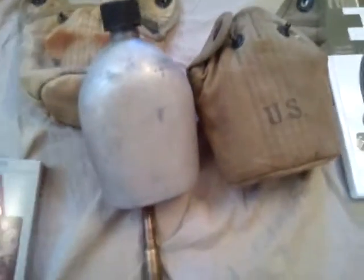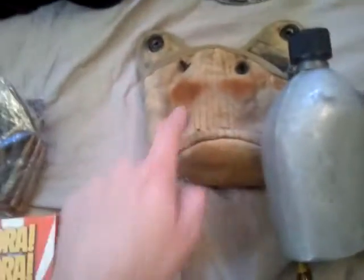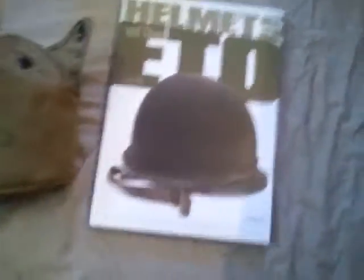It says US, and this is actually dated 1942, the cover. And then let's see, got the canteen here, which, I know it's hard to see for y'all, but it's US and it's 1945. And then it's also got the cup in here, which is dated 1945 as well. So 42 cover and then 45 canteen and cup. I gave $10 for the canteen with the cup and cover, and then, like I said, $5 for just the cover over here.